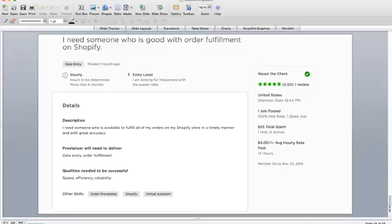I need someone who's good with order fulfillment on Shopify. This is a very basic example of a basic post. So you can have a long form like this or something a little more basic. I need someone who is available to fulfill all of my orders on my Shopify store in a timely manner with great accuracy. Data entry, order fulfillment, speed, efficiency, reliability. Both of these work.